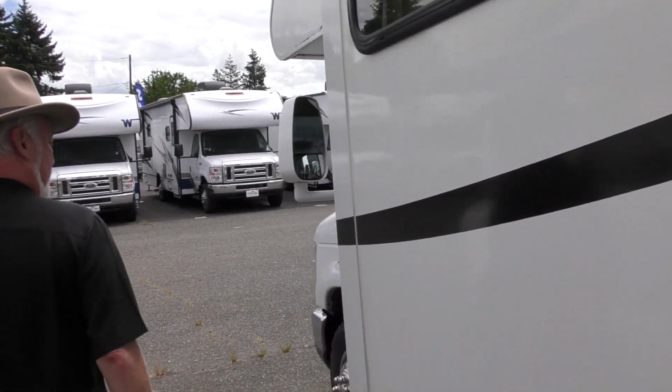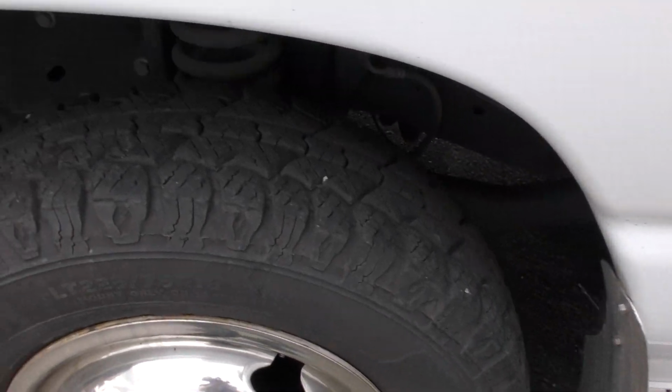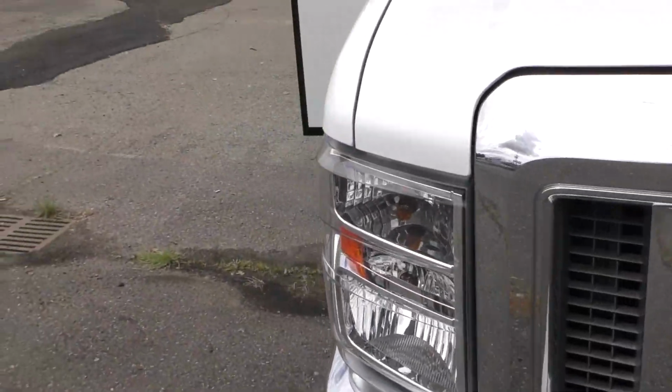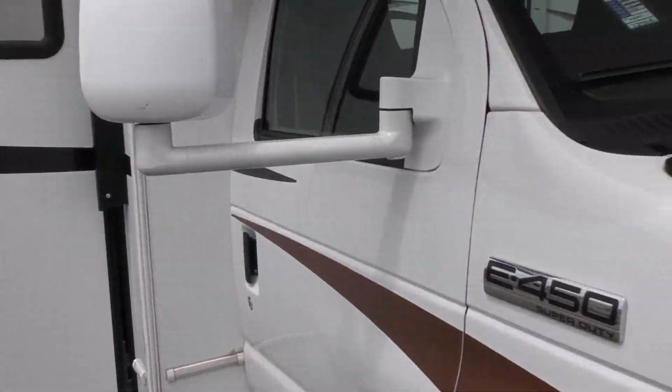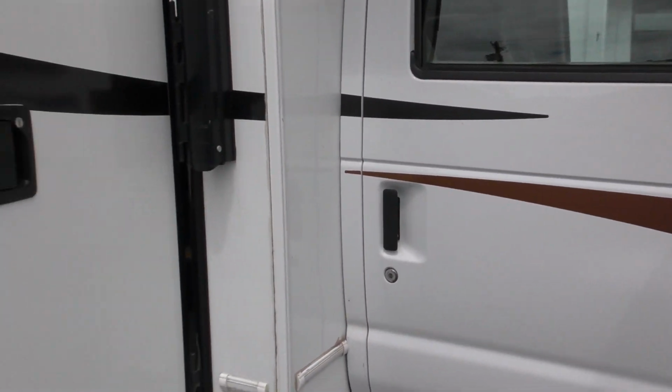Tires have all been replaced. Running boards. Updated grill. And a 450 chassis, the 1.5 ton chassis, does give you bigger brakes and bigger stabilizer bars.